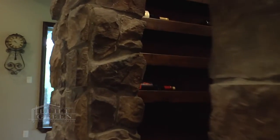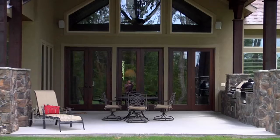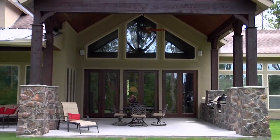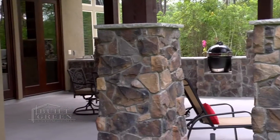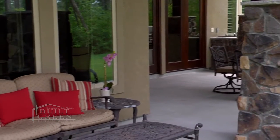Just to point out, you've got over 600 square feet of really outdoor living. So that's almost like adding 600 square feet to inside your house, because that just flows so well. It's like part of your home. It does. It feels like it's inside, and we use it enough to consider it inside of our home.